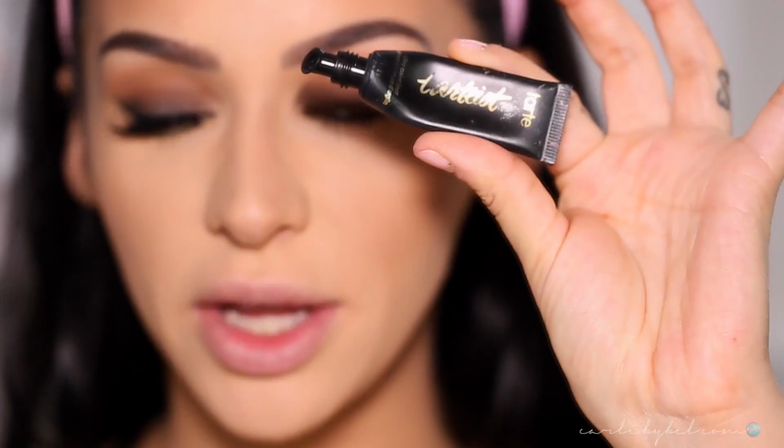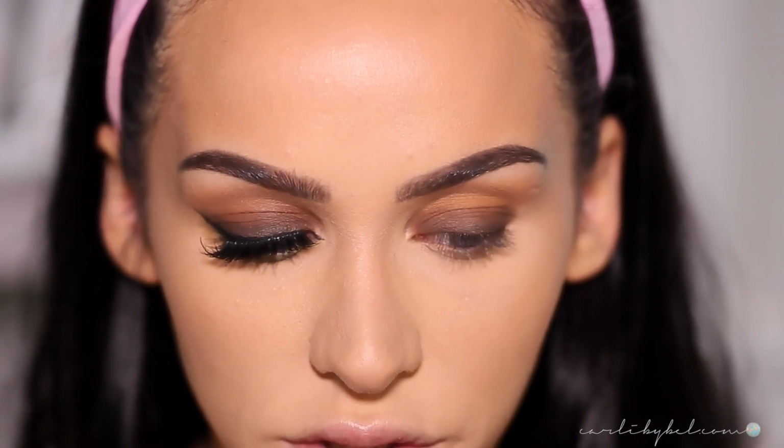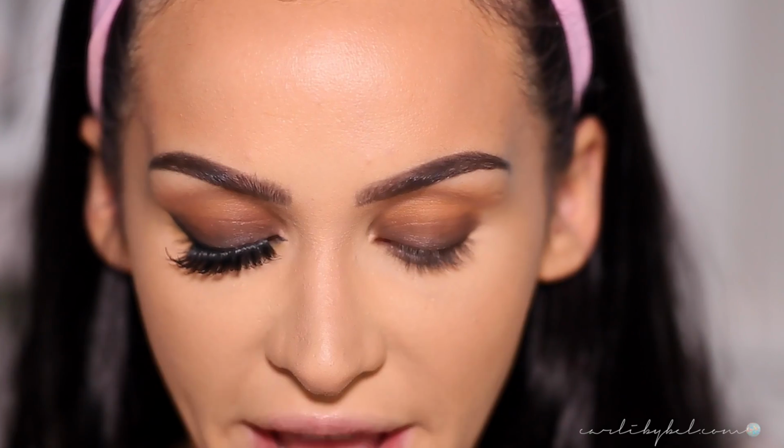For liner, I'm using my Tartiste liner along with my E10 Sigma brush. And I'm gonna go back in and go over the colors, so this is just kind of like my rough draft.